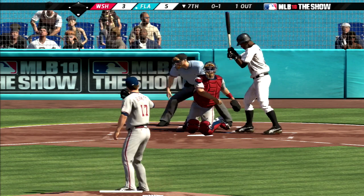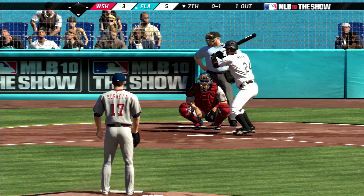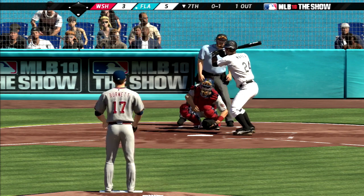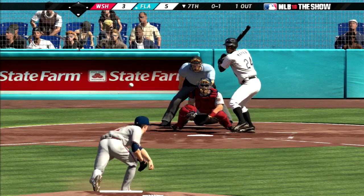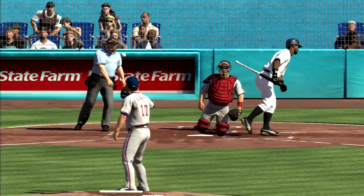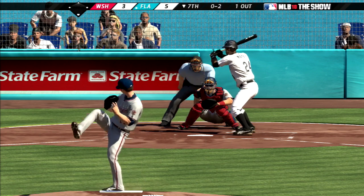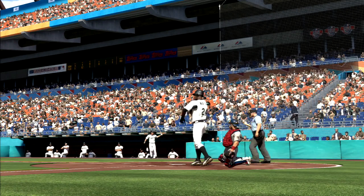And here's a fastball called for strike 1. Let a good pitch go by, but at least he gets a sense of how quick that fastball's getting on him. I had him guessing that time as he's barely able to foul it away. And this will find the seats behind the first base dugout.